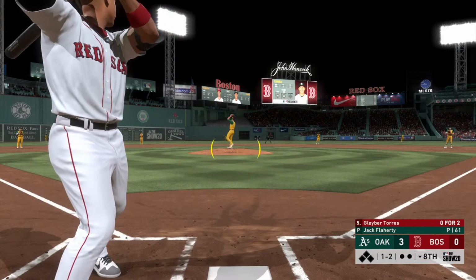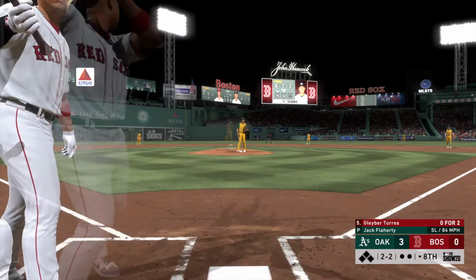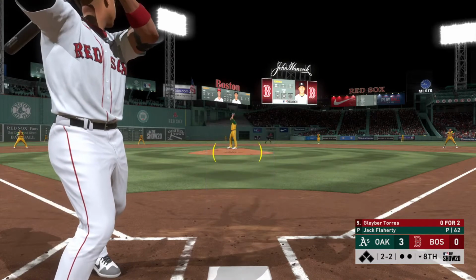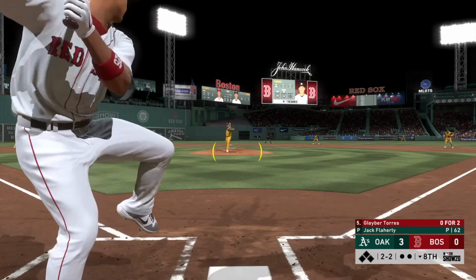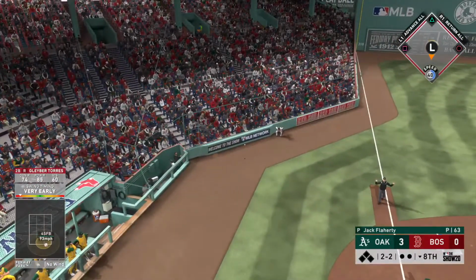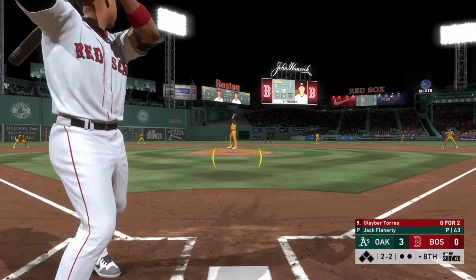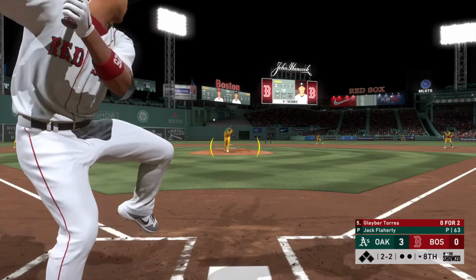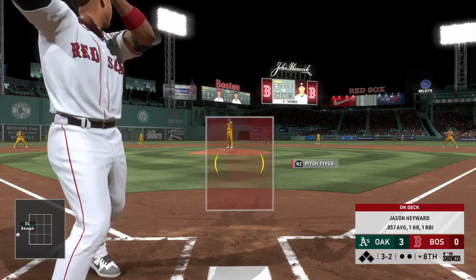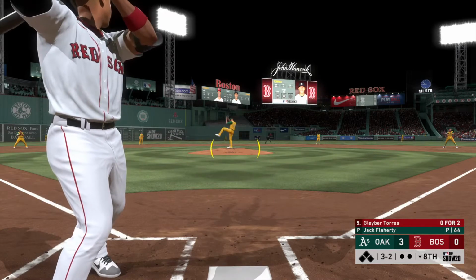Ready on 1-2. There's ball 2 as the slider dips below the zone. Just staying alive, putting together a really good at-bat here. Into the windup. Here comes the 2-2 pitch. Look out. Don't want to hit him there. It's full 3-2. The lefty Jason Hayward waits in the on-deck circle.